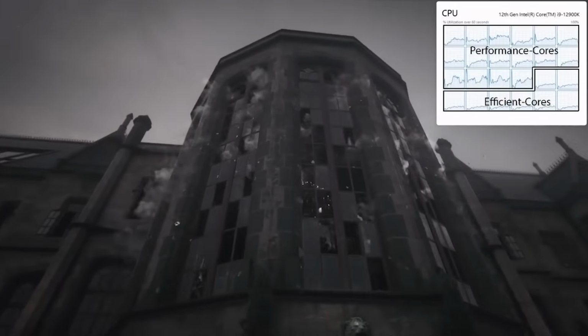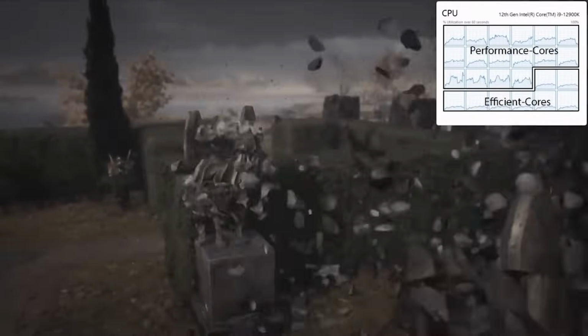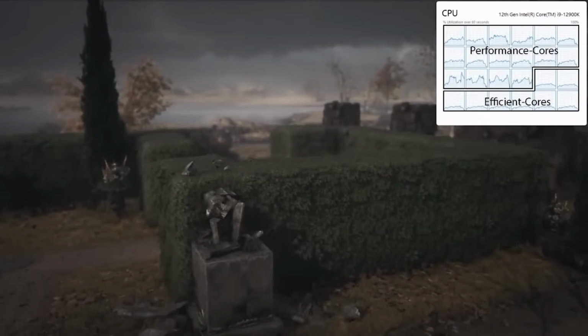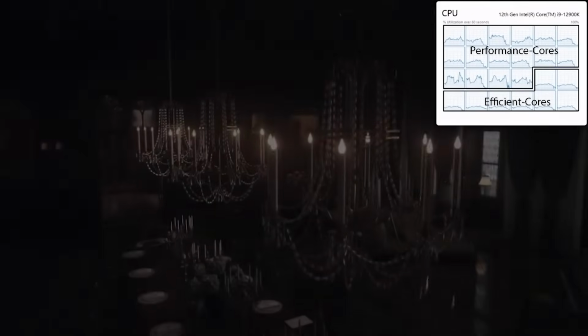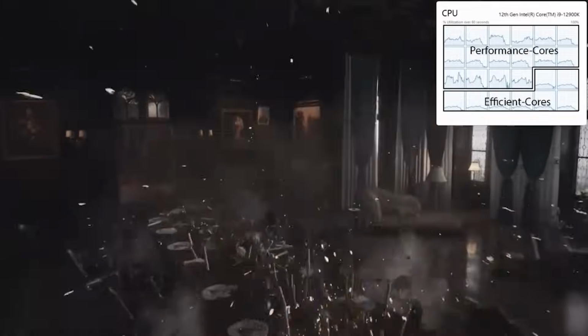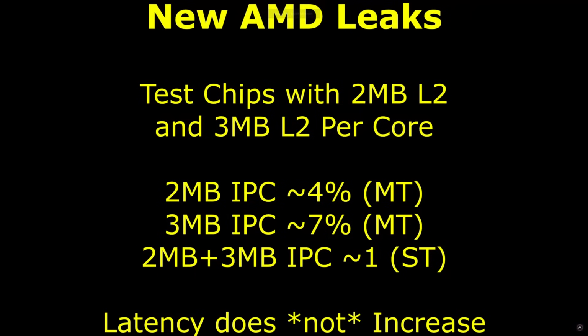I'm also told that the information Adored TV leaked regarding the large L3 cache, according to this source anyway, is correct. However, I've only ever managed to get that information confirmed by this one source. And the other source I asked regarding whether they've heard anything about this IPC information, they told me they do not know about this cache. They don't know either way. Adored has a pretty good track record with leaks. I'm going to leave it to you guys on that one.